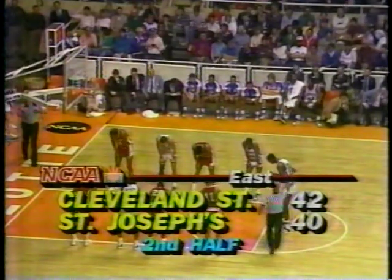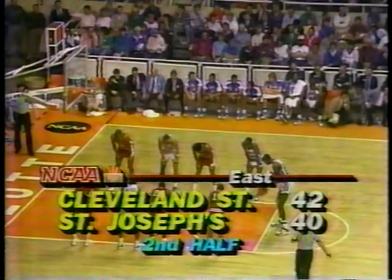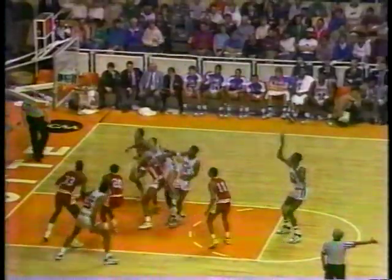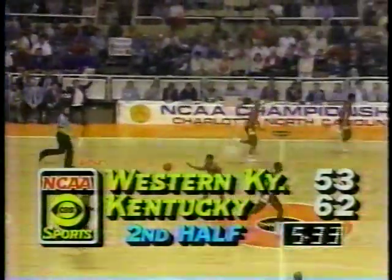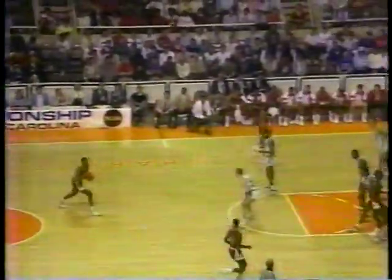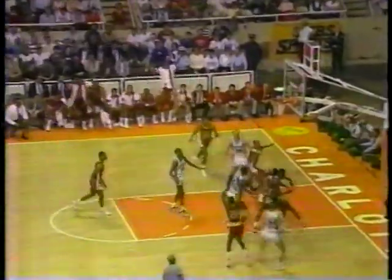And your choice of teams, Cleveland State, is up by 2 over St. Joseph's. You like those kids, don't you? Team to watch. I like Cleveland State, and I like Louisville. I think they're both playing extremely well right now. Jenkins 0 for 1, so Western Kentucky could cut it to 7 with a bucket here.